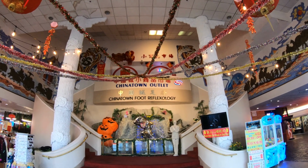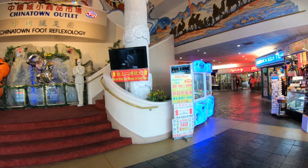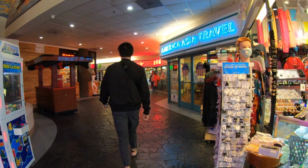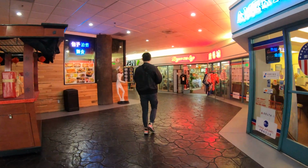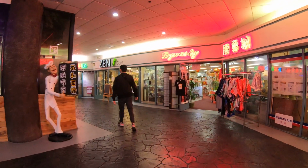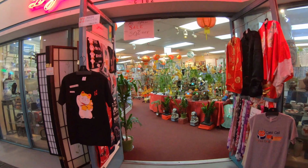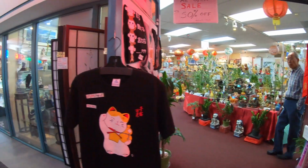And here we are inside the Chinatown Mall. Let's walk around and see what's going on here. Right off the bat, you can see there's lots of household items and clothing from the Orient. Kind of like a Walmart. There's also a couple restaurants and a bakery here as well. And call me crazy, but if you're superstitious and believe in good luck charms, especially here in Las Vegas, I have a feeling this is the place you pick that good luck charm up.